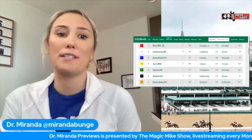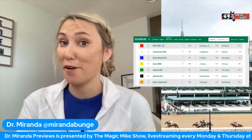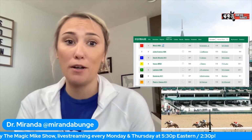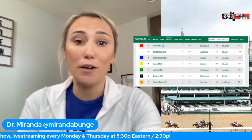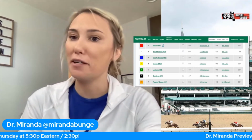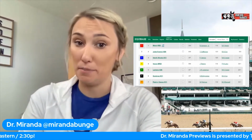Now we're going to go with the number 7, Flash and Dance, who is on a 3-race winning streak. She won at Kentucky Downs last September, which I always do like that angle. And then she's been winning at Indiana Grand, winning optional claimers, which is not the greatest field, but I respect where her team's coming from.